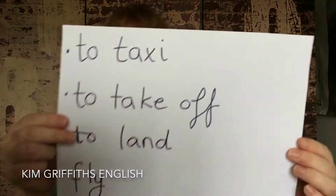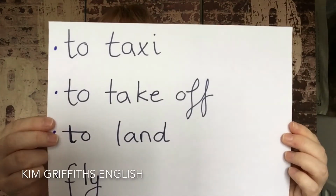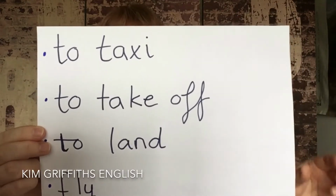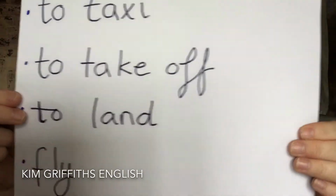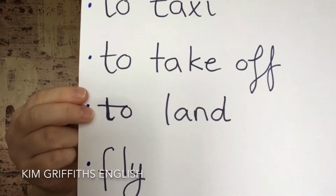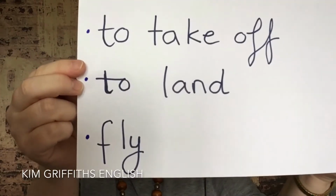So when you get in the aeroplane and they're taking you to where the aeroplane will take off, so to the runway, it's called to taxi. So it's kind of driving along. To take off is when the aeroplane goes up into the air. To land is when the aeroplane goes down to the earth again. And obviously, to fly is what we do in the aeroplane. So those are verbs.